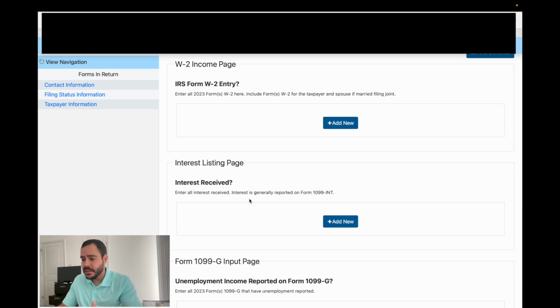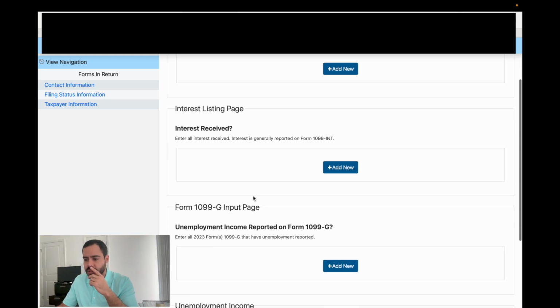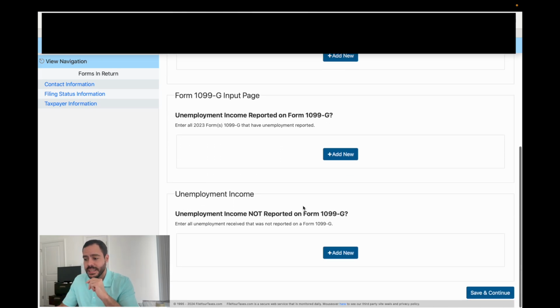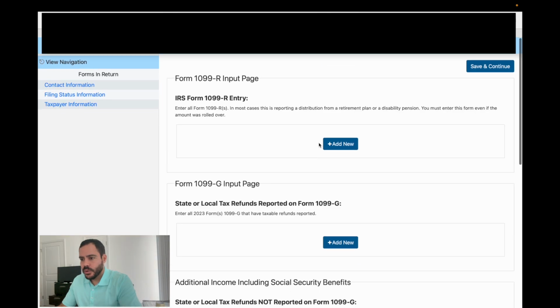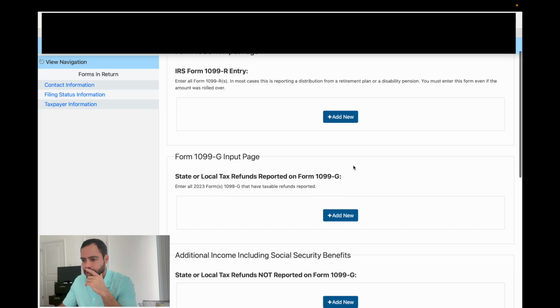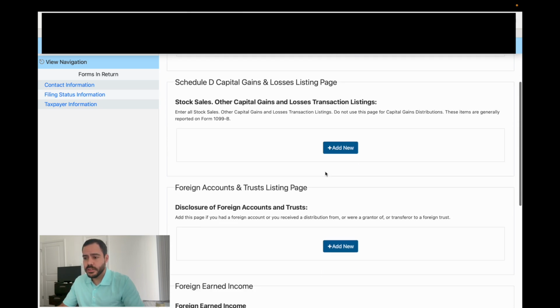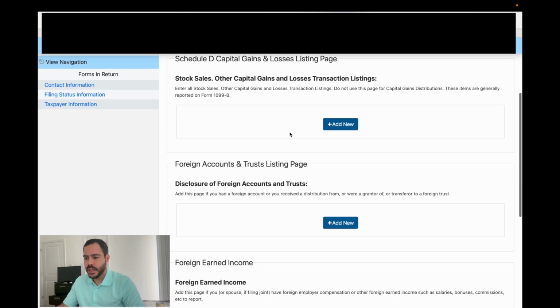Interest earned here, enter all interest received. Interest generally related to 1099 interest. 1099-G, unemployment. Unemployment income not reported on the 1099-G. If you have any of those, put it there. If not, continue. So right here is 1099-R entry. This is the retirement plan. 1099-DIV, so dividends received. If you received any dividends from the stock market or whatever, stock sales, gain. If you have a Robinhood account, you should get these forms right here. But if not, just keep going down.